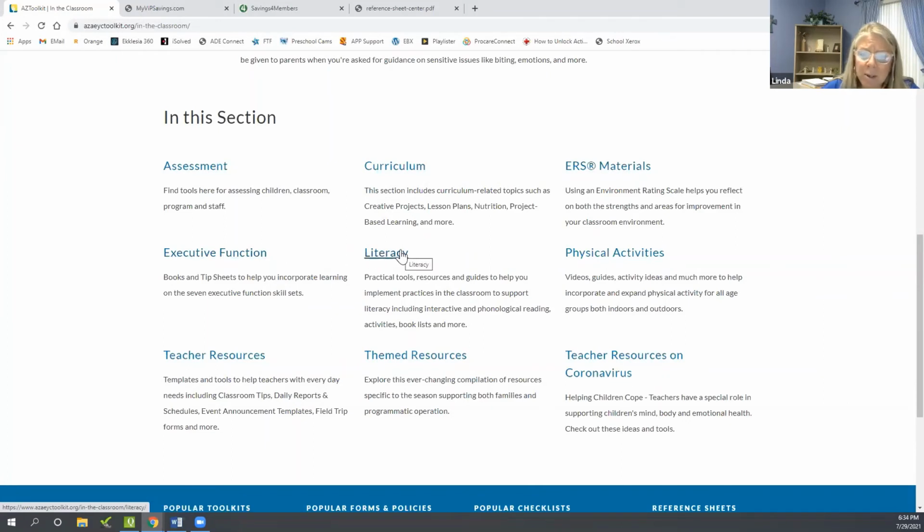Literacy has great resources for books and different ways that we can build emergent literacy into our classrooms, the various physical activities. So we have some gross motor play, and our teacher resources as well, along with this darn coronavirus, but this has been a very huge help for me in this last year as well.